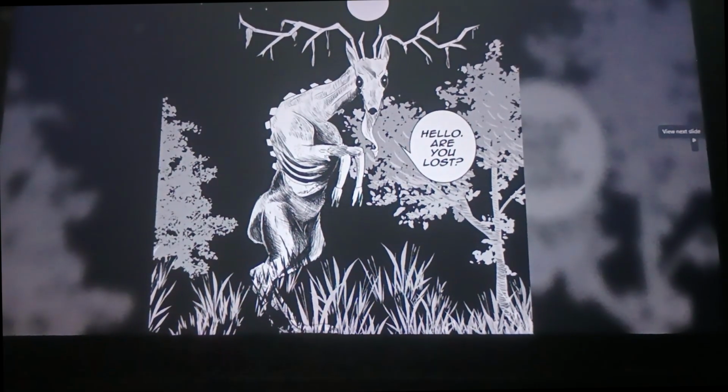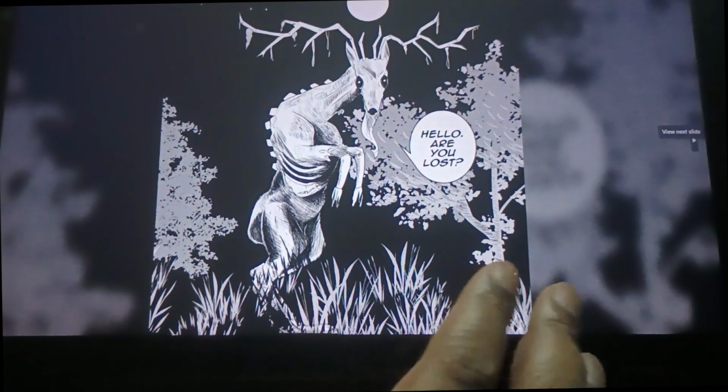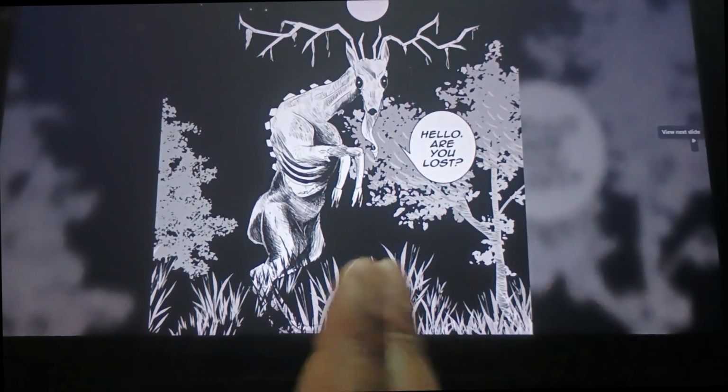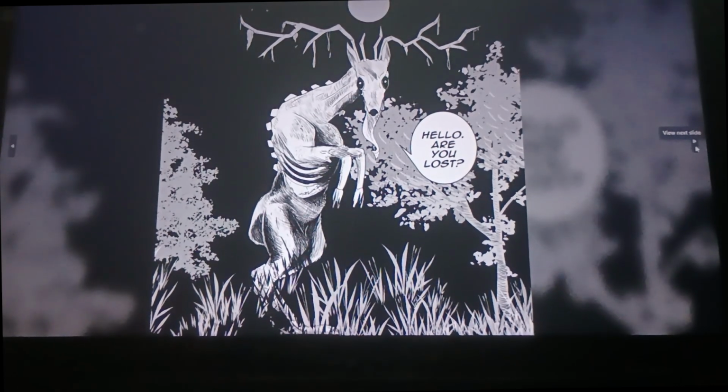But I put a lot of effort into shading and trying to make it creepy. Got a little bit lazy with the background. Used some assets within Clip Studio to fill it out, but I think it still looks good. It's one of my more proud pieces, I would say.